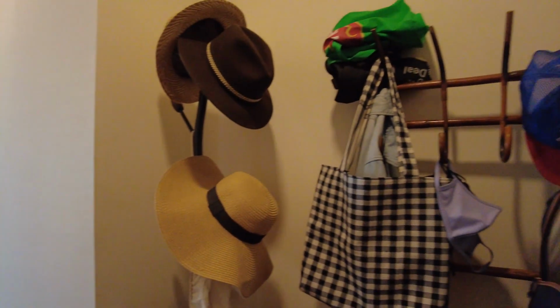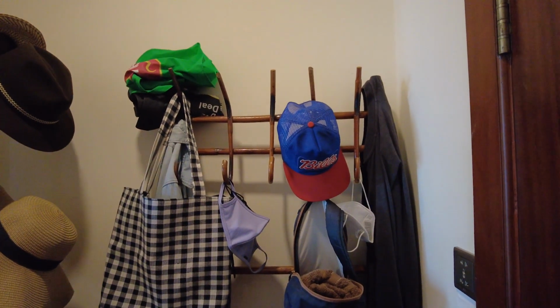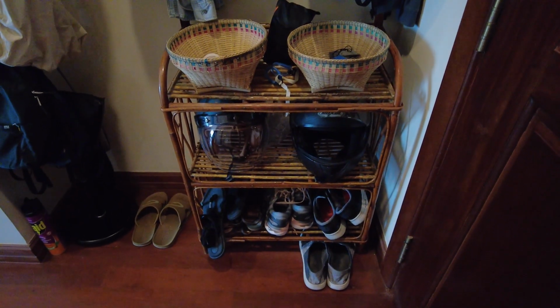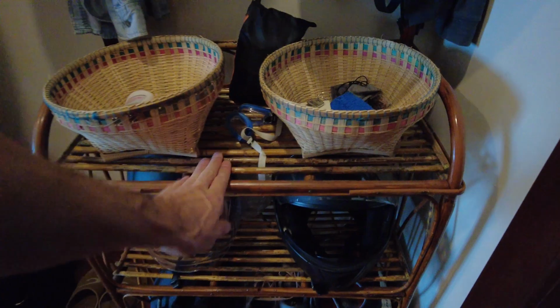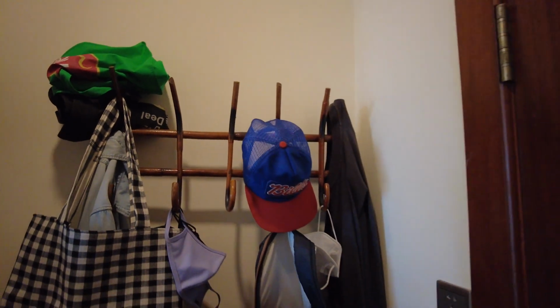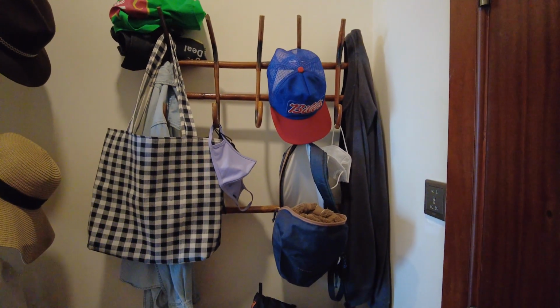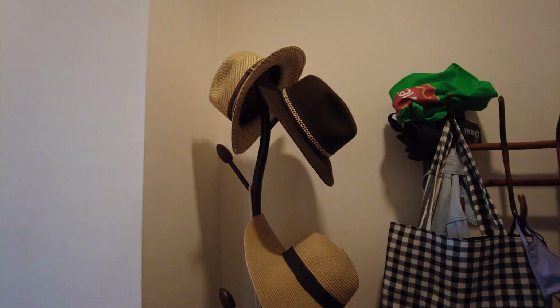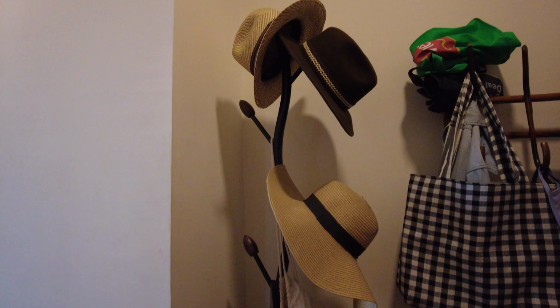So let's start right here in the front hallway. This is our little coat rack thing that we bought down around the corner. This stuff is really cheap to buy. See the little burn marks? So they heat it up and then bend it. So it's kind of a thing around here, so we like it, and we have a few pieces like that around the house. Classic Bill's hat. Got a hat rack. It's kind of more decoration than anything else.